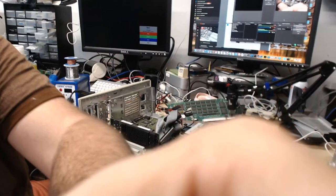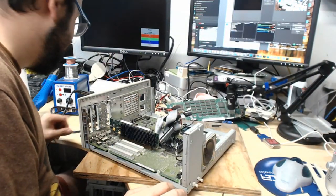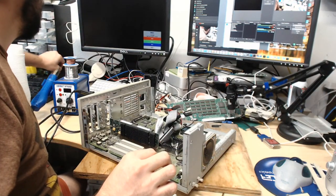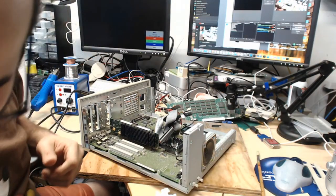Just briefly here, sure, we could put a G4 upgrade in here and play Rotormund. Why not? Something tells me that's not going to be exactly what we're going to accomplish here.